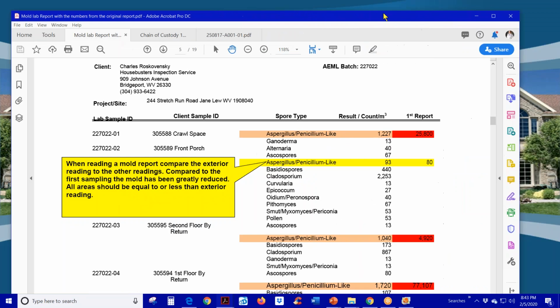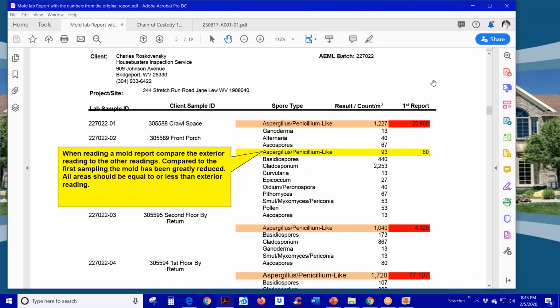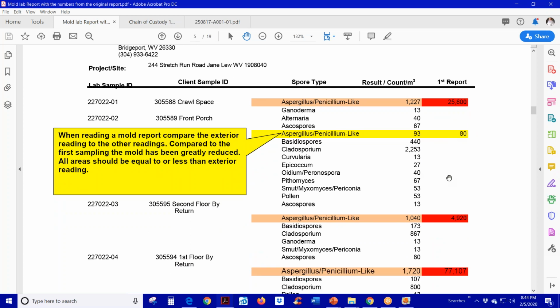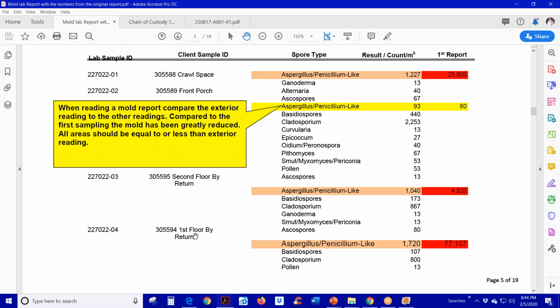Now, let me bring in this little bit of a report so you'll understand a little bit. I hope everybody can get a handle on this report and can see the numbers fairly well. What you're looking at here to understand a mold report and where you're at is what we have over on the far right-hand side up here at the top where my fingers are. That's a 25,800 spore count. Now, that was what was in the crawl space of this house. Now, when you walk up and you do a mold test on the first floor, right by the return air register, the mold spore count was 77,000.